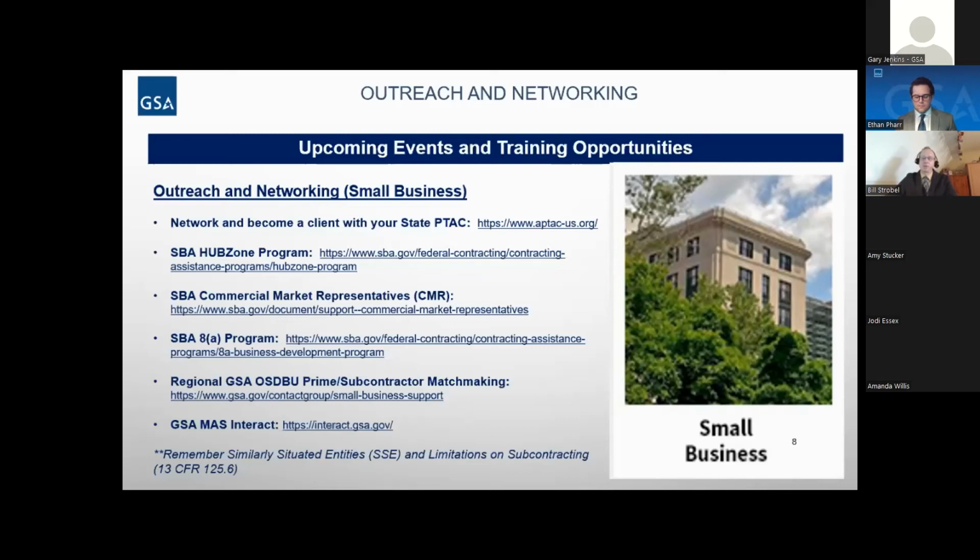And don't overlook opportunities to expand your business through networking. Also remember to sign up for GSA Interact as well as those communities I've mentioned before on the previous slide.